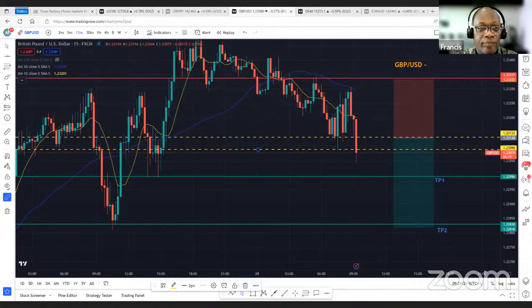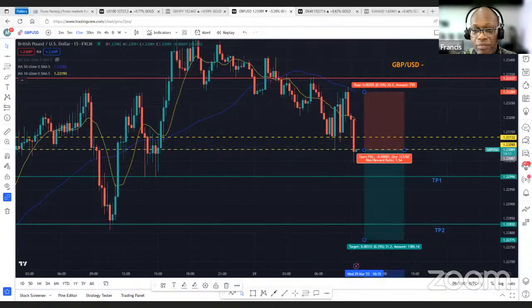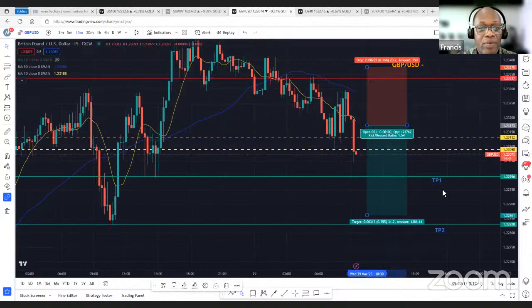Okay, any which way it goes, we are okay with that. Okay, so I'm selling this now, guys. I'm selling pound USD. I'm having my stop loss there. Sell pound USD. I'm selling pound USD now.